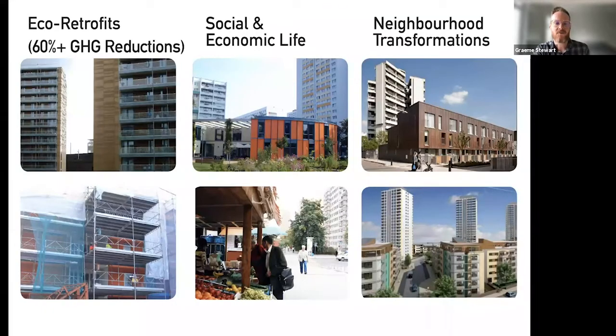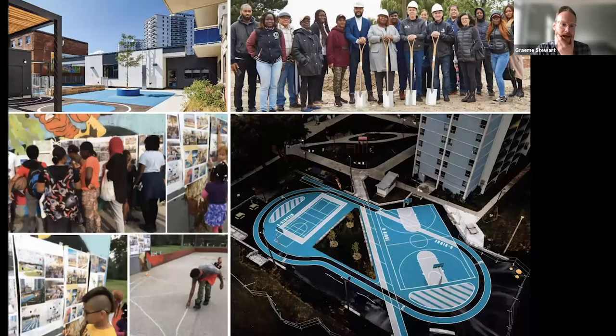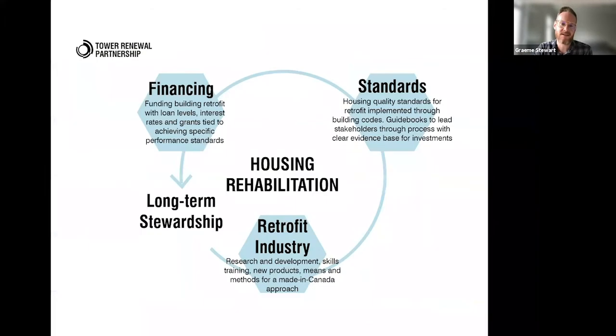And we have 3 core objectives. One is eco retrofits, one is social and economic life of these neighborhoods, and the other is neighborhood transformation, where new housing and new amenities could be provided. And working with a lot of community partners, really from the ground up. Amazing work is happening in different locations across the country. It's really exciting to see.